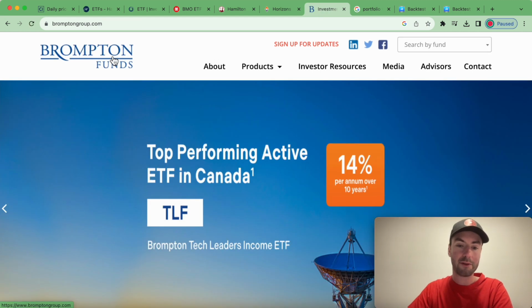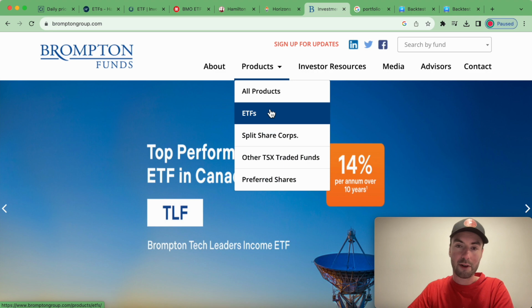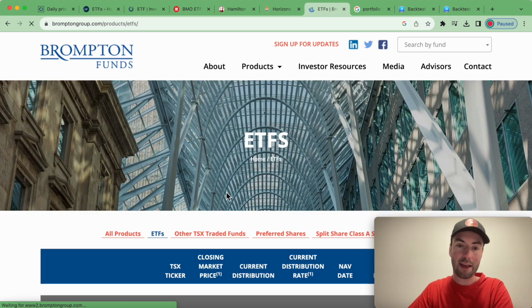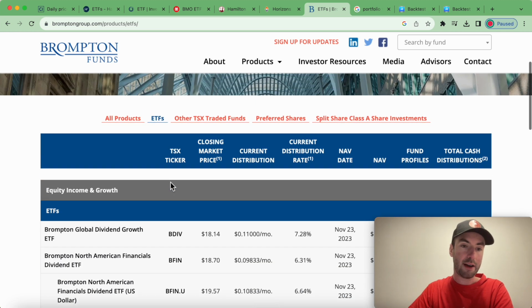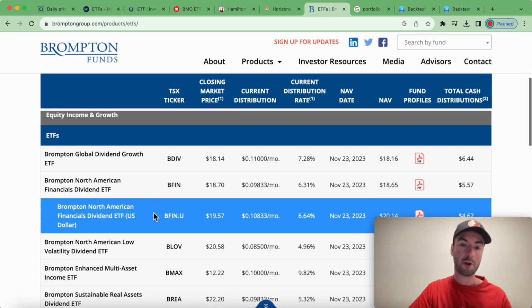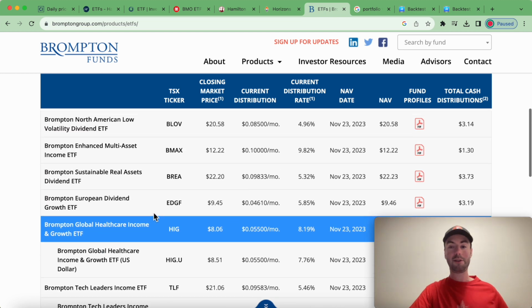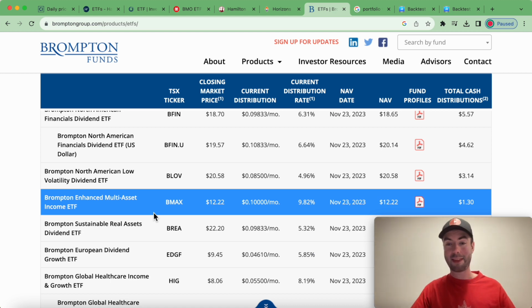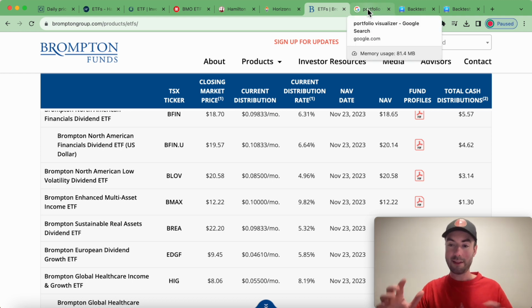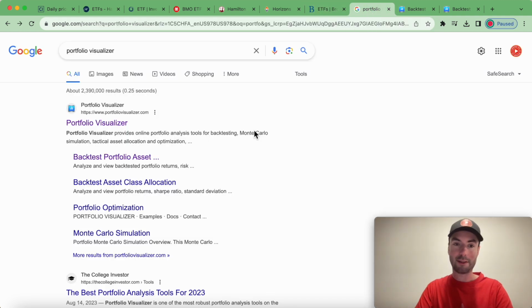If you actually head over to their main page here, go over products, ETFs, and the top batch of ETFs are all CoveredCall ETFs under equity, income, and growth. Okay, so now that I've introduced you to the fund managers, and I know that it's quickly hovering over some of the actual funds, again, you can explore that for yourselves. Let's actually get into Portfolio Visualizer to put some of these funds together to see what you're up against as far as performance, price return, total return.